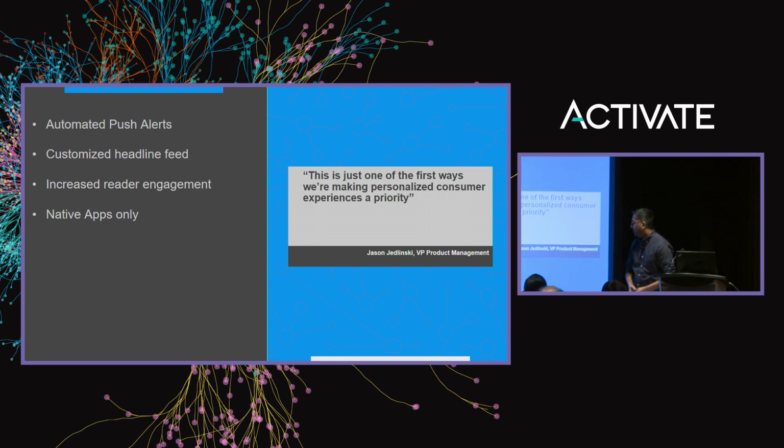Jason Jadlitsky, VP of Product Management for us, this was a quote that I really liked about him. He said in an interview with MediaPost, which is just one of the first ways we're making personalized consumer experiences a priority. Right? I talked about our consumers being everywhere. We want to meet our consumers where they are. And we want to make sure that they have the best experience possible when consuming our news, when consuming our content. Be it a niche vertical, be it a hot breaking story, or anything in between. Right? We want to make sure that they are the priority and that they have a good experience using our services.